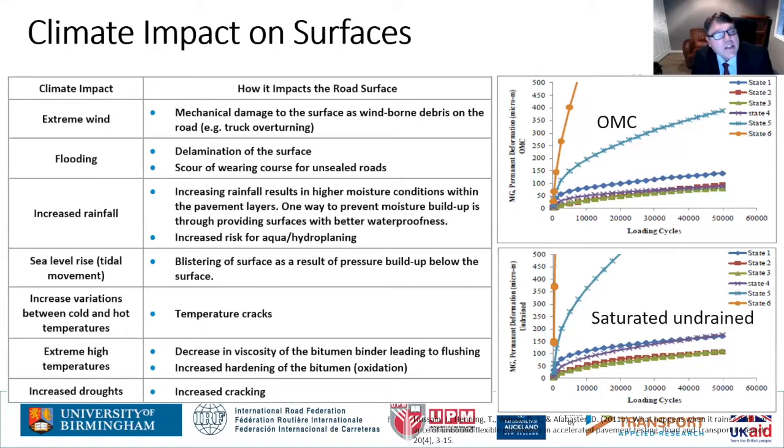So when we then look at the different climatic impacts on the left-hand side, we see an array of things that we need to keep in mind when we design our surface in different parts of the world. The main focus areas for us tonight is going to be certainly on keeping it watertight. So we want to make sure that increased rainfall is not going to impact on our surface, and also extreme weather conditions. And for many of you that come from different parts of the world, like Africa, we know that the number of very hot days are increasing, and obviously that impacts on our bitumen by decreasing the viscosity, and also over time increases the hardening of the bitumen through the oxidation process. And that is some of the things that we would like to address with our epoxy modified bitumen.